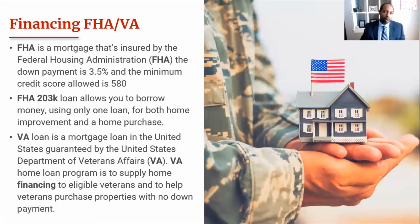But you know the home is worth $150,000, but it currently does not meet FHA or VA guidelines because it needs $10,000 in repairs. An FHA 203K loan will allow you to take out a mortgage for the entire $110,000. So you have your $100,000 purchase price, $10,000 cost for repairs, but the home is worth $150,000.